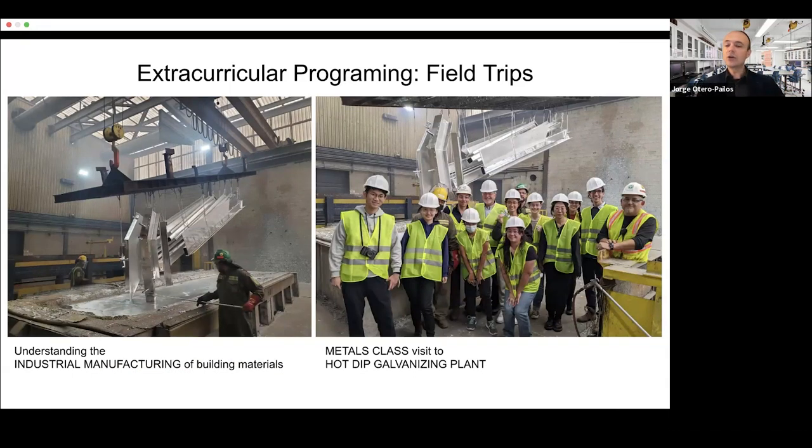So you're going to be going out to manufacturing sites. This is a hot dip galvanizing plant. Our metals class visits that plant to help you understand how much does this weigh? How do we move steel around? Buildings are huge, so how do we move those materials around? They're very different than artworks. Artworks you can bring into the lab. The lab has to go out into the field in order to preserve these buildings.